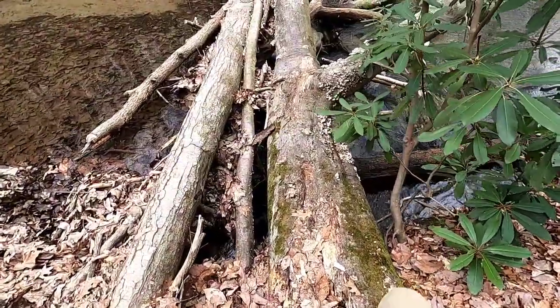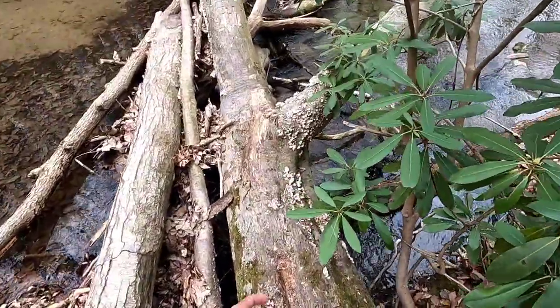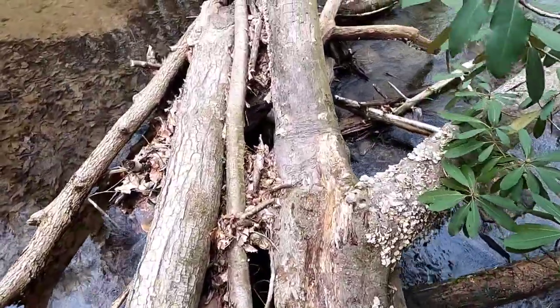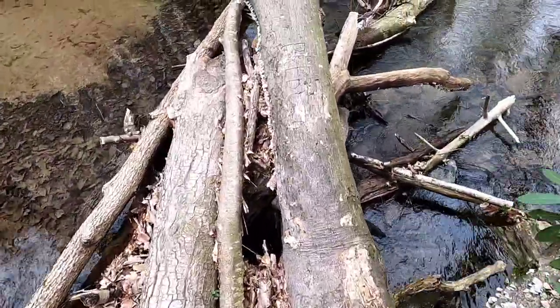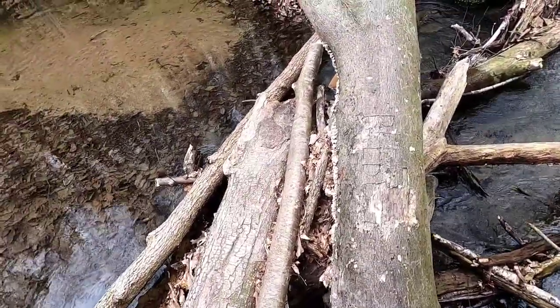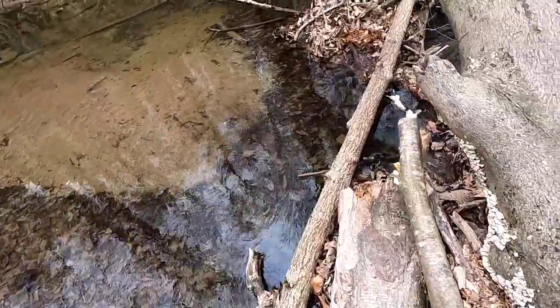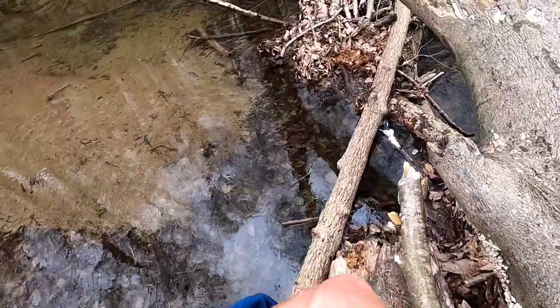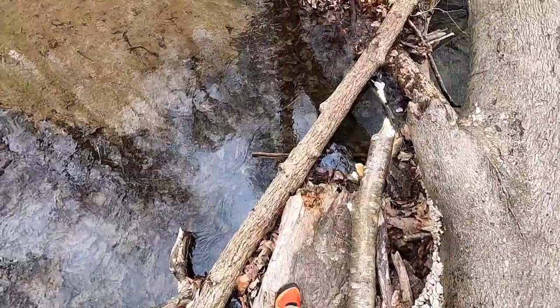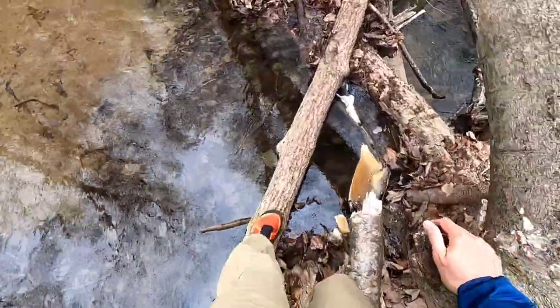I just got to a spot where the trail is kind of cut off on this side, so I think I'm going to cross on all these trees. Figure I'd go shoulder cam here. Hope we don't get wet.